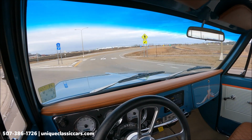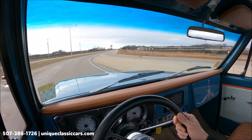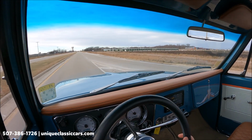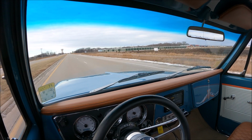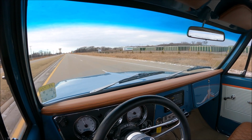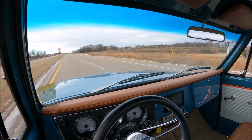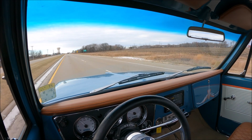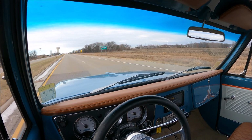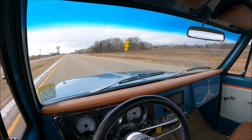Brakes feel very good. Steering nice and tight. Suspension nice and tight. This truck stays flat in the corners. Let's hit the throttle again. Oh yeah, sounds great. Sounds like a race truck. Not overly loud, but just sounds mean. Well done, truck. Take a look at all the pictures of this 1970 C10 at uniqueclassiccars.com.